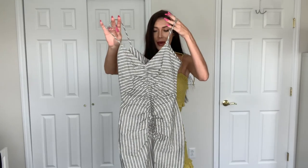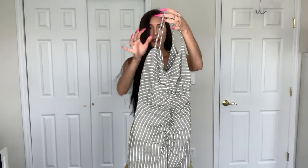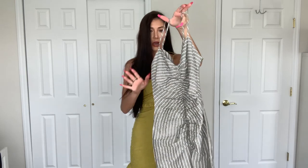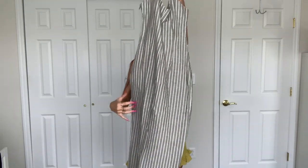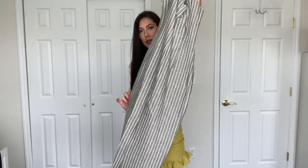All right, next up is this pretty little dress. It has little spaghetti straps. It is not adjustable though. It does have ruching in the front. It is so pretty. It has a side zipper, so it's super easy to get on. This just gave me Jacquemus vibes. It is literally so pretty. It's this gray and white striped dress, a midi dress actually. And then in the back it has this little slit detail, if you can see that.